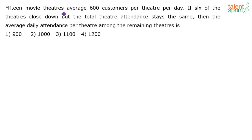So 15 movie theaters average 600 customers per theater per day. If 6 of the theaters close down, but the total theater attendance stays the same, then the average daily attendance per theater among the remaining theaters is. So 15 theaters are there, per day we get 600 customers per theater. So what will be the total number of customers? 15 times 600. But now 6 of the theaters close down. If 6 close down, what are the remaining theaters? 9 theaters. So what is the average for the remaining 9 theaters if the total theater attendance remains the same?